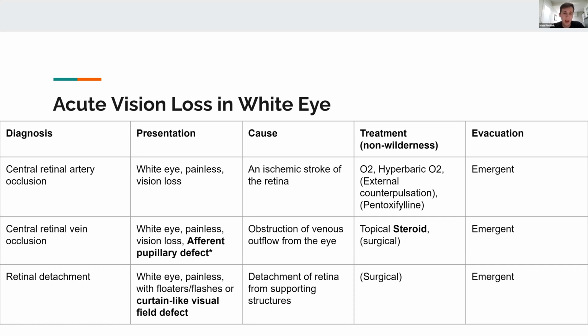This presents again with a white eye, it's painless with vision loss, and the clinical pearl here is afferent pupillary defect. So essentially, if you do a swinging light test here, if you're shining a light in the unaffected eye, both will constrict, but if you shine a light in the affected eye, because there's no vision there, the eyes will dilate, and they'll constrict for the normal eye. So it would be in both eyes. And this is not specific to central retinal vein occlusion. So it's just something to be aware of.